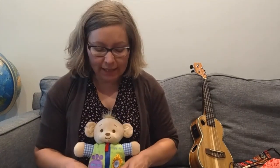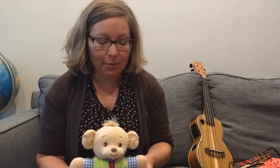Okay. Let's do bumping up and down in my little red wagon. You know what else is fun? If you're out and about with the stroller, you can sing bouncing up and down in my little stroller, whatever color stroller you have. Well, I'm going to do wagon right now. Here we go. I'm going to turn Bear around so you can watch me. Ready?